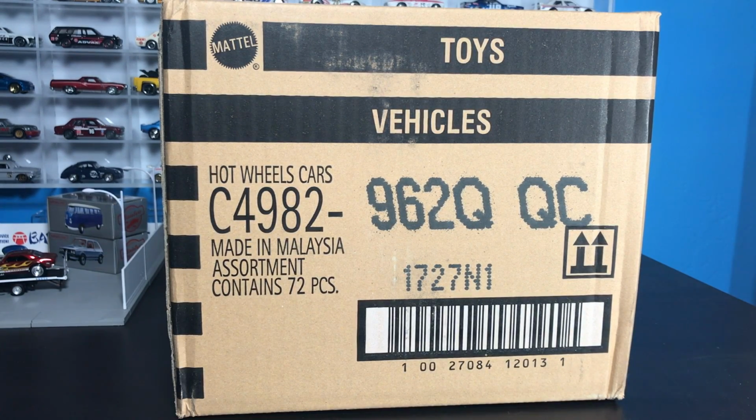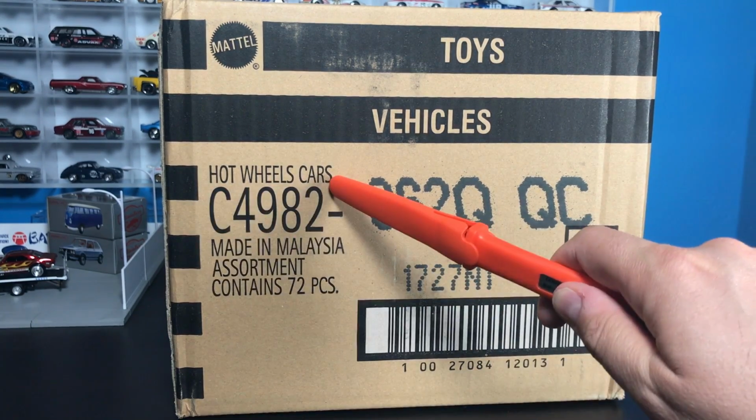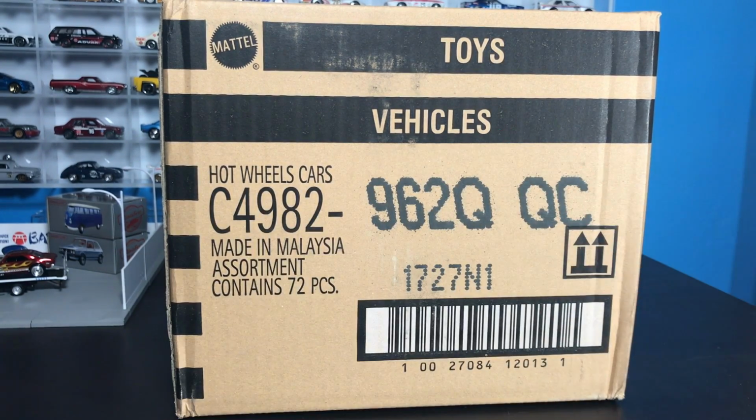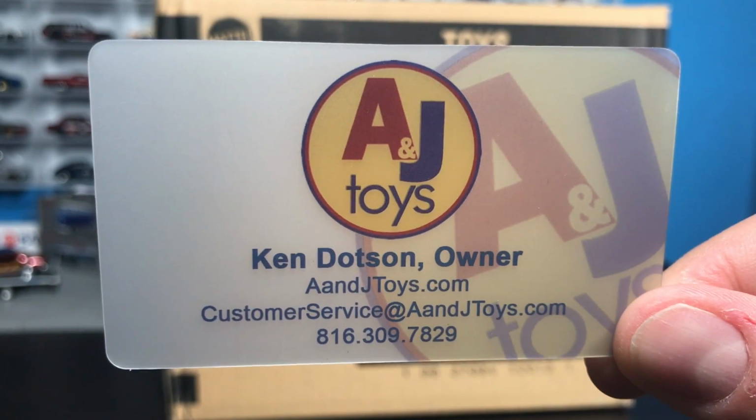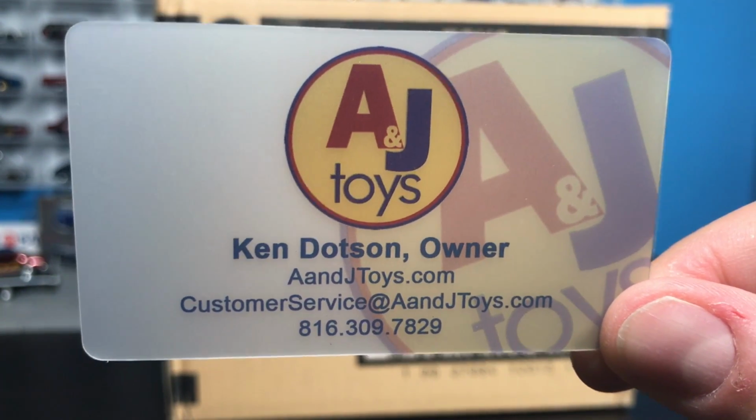Hello everybody, it is time for a Lamley Hot Wheels unboxing. That says Hot Wheels Cars. This says Q. That means it is the 2017 Hot Wheels Q case, sent as always over here by A&J Toys. There is their information, anjtoys.com.